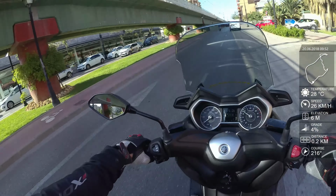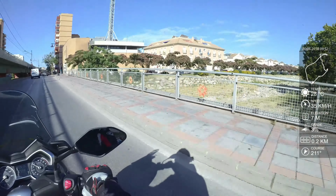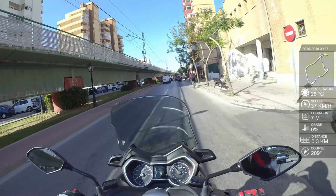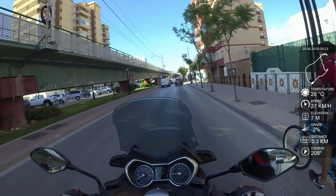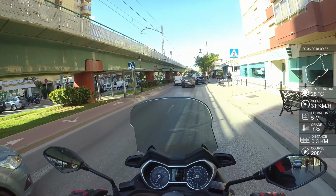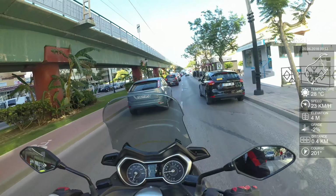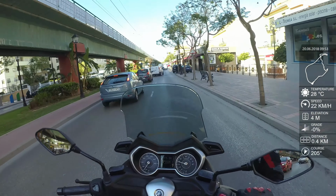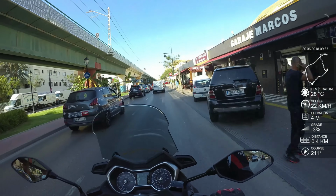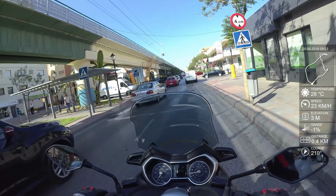Let's go to the big roundabout, get on the highway quickly. It's a little bit more quiet than my NMAX. I mean, it's also 125, but the sound of the engine is a little bit more quiet, I suppose. Let's take a ride here and see if we can go to the Autovia quickly.